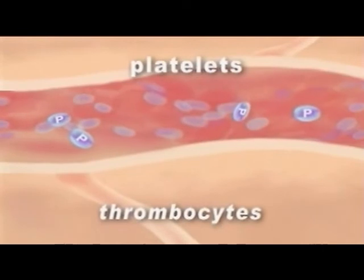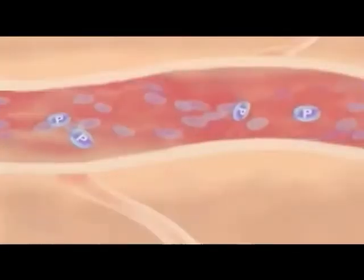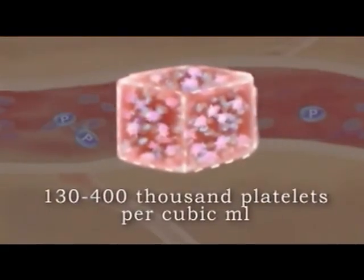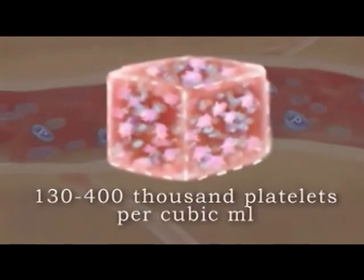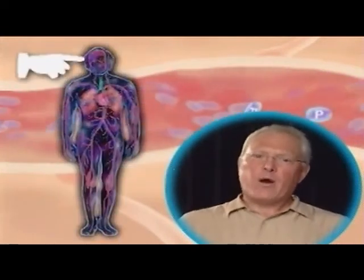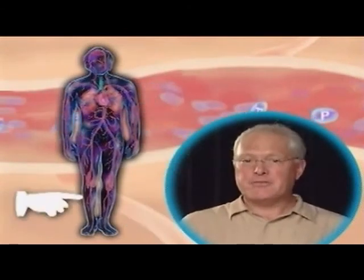Platelets, called thrombocytes, are round or oval discs about 3 microns in size. There are approximately 130 to 400,000 platelets in a cubic millimeter of blood. Platelets protect the body by forming clots to stop blood loss and help repair tissue damage. Like white blood cells, platelets can travel freely through the circulation system to areas of injury. There they block blood flow by sticking to each other and to the edges of the injury, entangling with fibers made from fibrinogen.